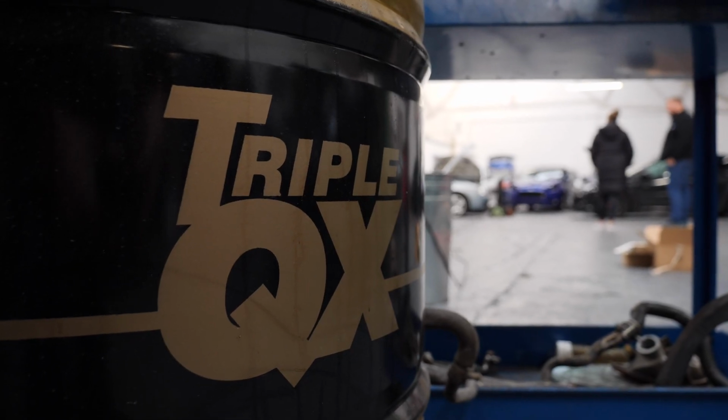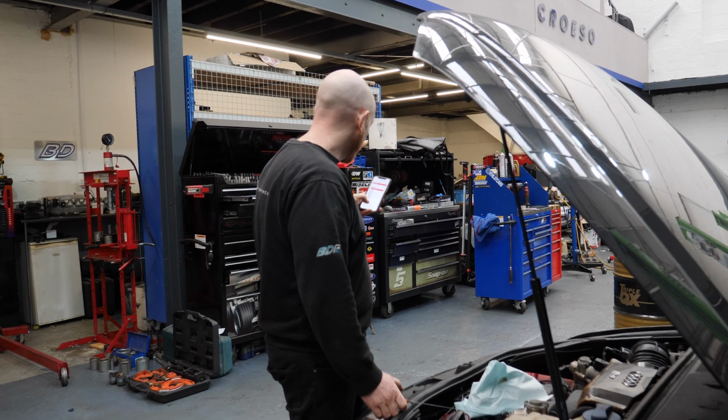So the oil light come on, didn't it, on its way in? It's never come on before. Ben's just topped it up, and he said it's taken about half a litre. And what's the capacity on these? 4.2, four litres, 4.2 something. I don't know. Is that what the engine size means? Is that the oil capacity?